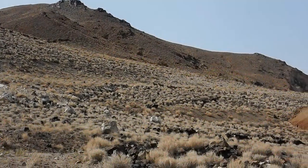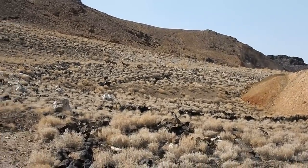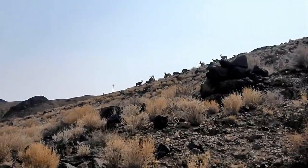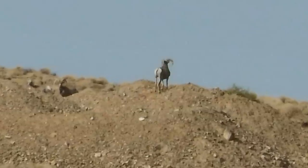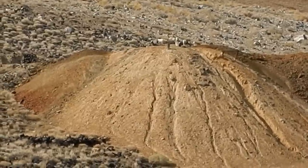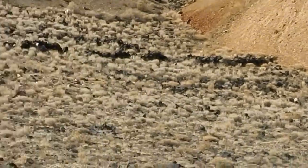Straight ahead of me are the bighorn sheep. Blocked by bighorns. So we can't get to the mine because of all the sheep up there. There are 21 bighorn sheep in front of us that we've counted so far.